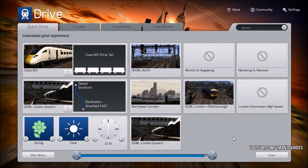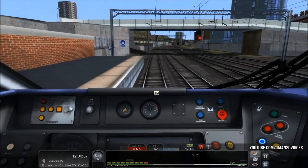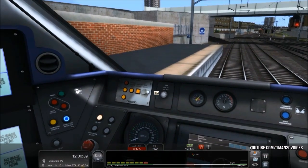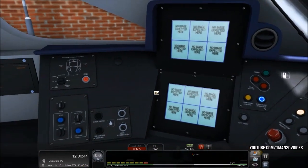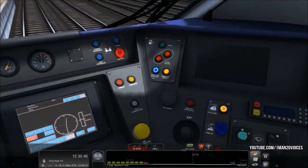So let's just check this Class 801, the concept train from Hitachi. Let's check this out and just see what we get. Okay, Spring, clear, 12:30. This should work. Let's do London to Ipswich, from Stratford to Shenfield. I'm not actually going to drive this, so it doesn't matter. So I gotta be honest with you guys. I'm inside the Hitachi Class 801, and I kinda like this spaced out cab.